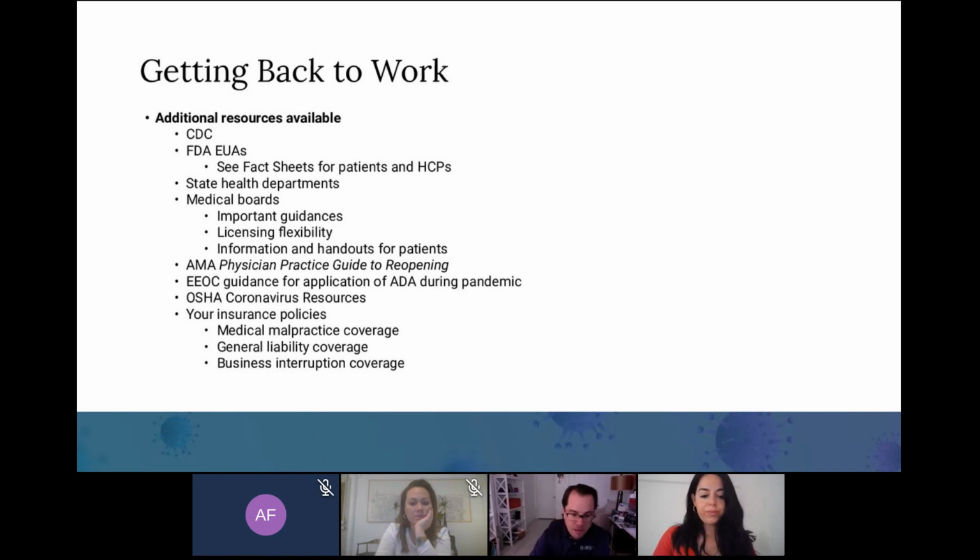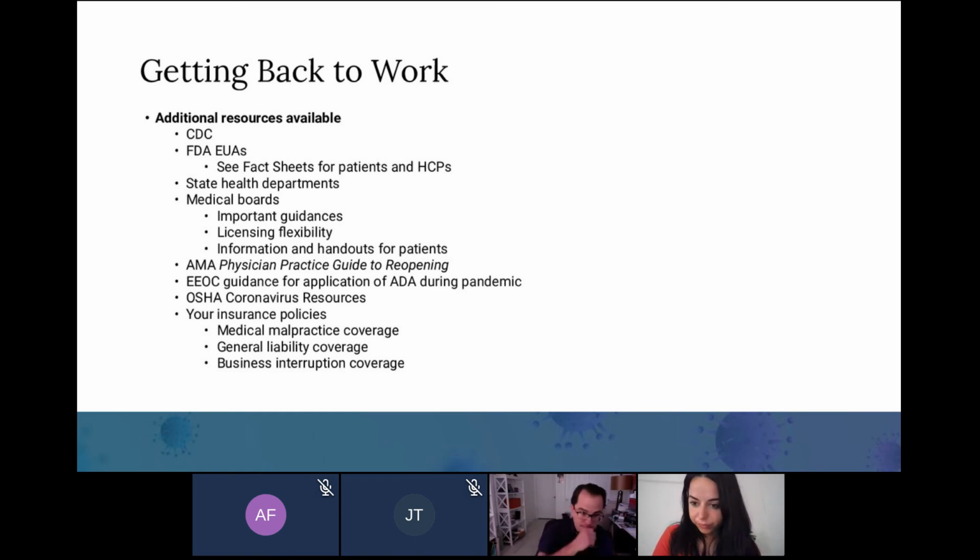The American Medical Association has a ton of guidance that's available, a whole guide for reopening that you can review for certain best practices. Same with the EEOC for the application of the Americans with Disabilities Act during a pandemic, if one of your employees comes up sick.